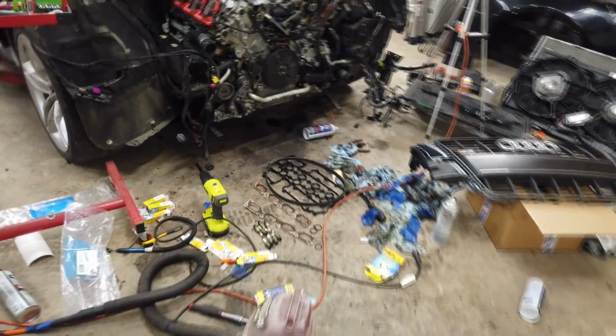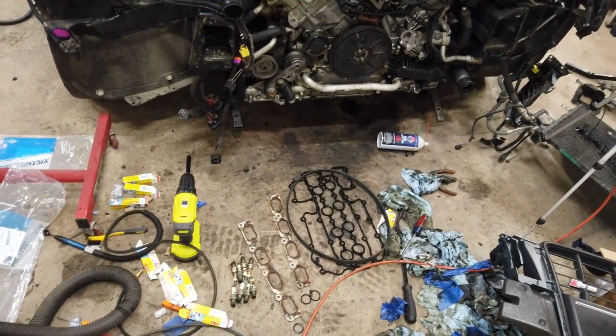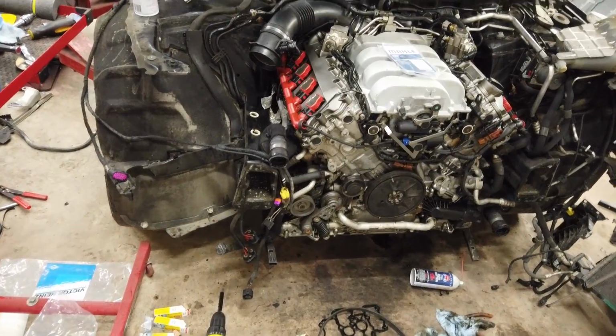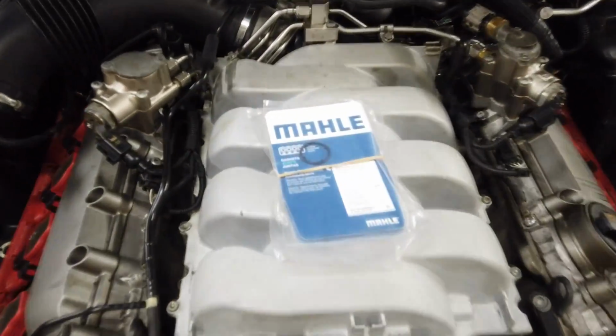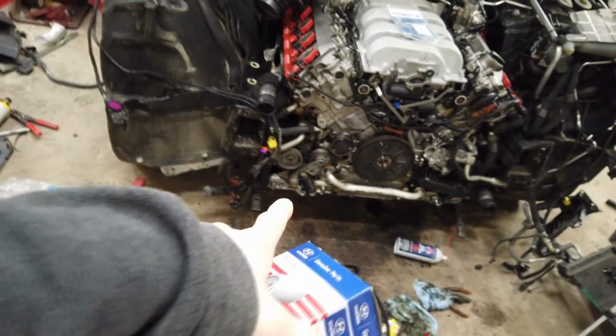The mess over here. The plugs definitely needed changing. They looked original. All the gaskets needed to be replaced. So, right here are the new oil cooler O-rings. There's 2 of them there. And it is behind the alternator.